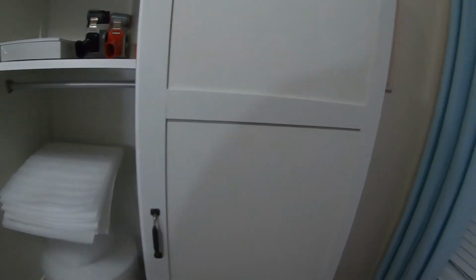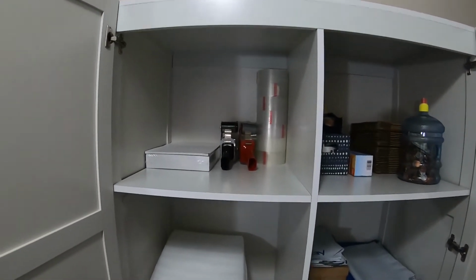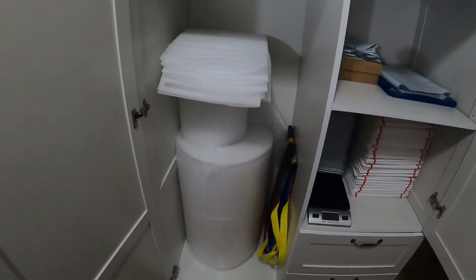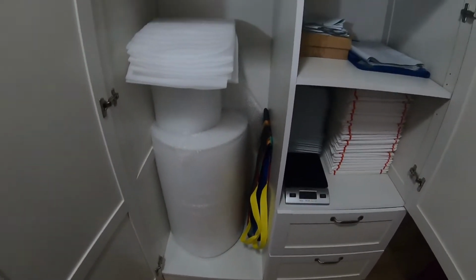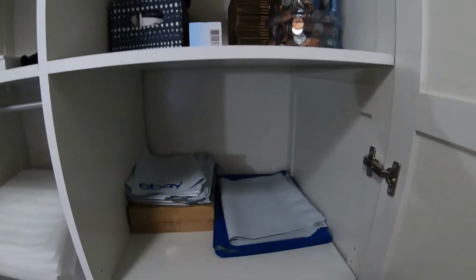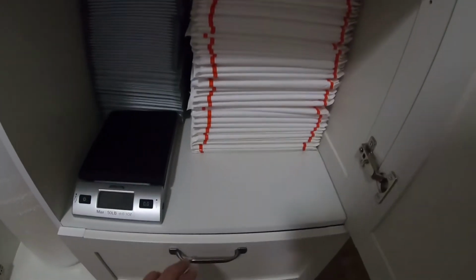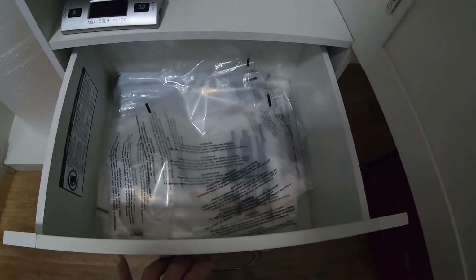This is my shipping cabinet. I keep everything in here, from my tape guns and tape, then there's bubble wrap and my shirt folder. And then little boxes I use, shoe cleaning, all my envelopes, different sizes. Then that's a priority pad of flat rate.